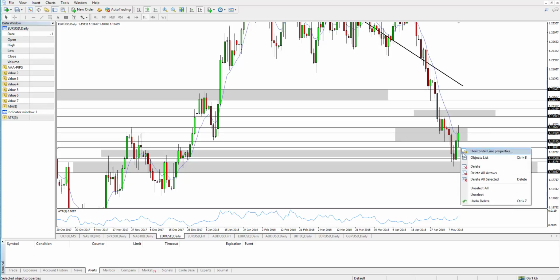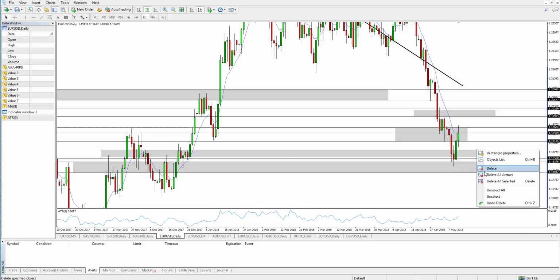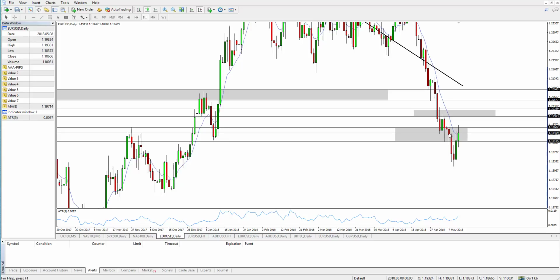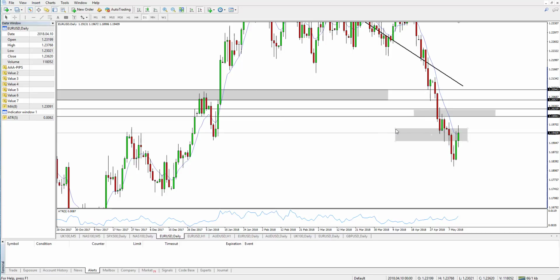I want to adjust both of them, so we're going to delete both of them, 1 and 2. The ones up above, we may also just adjust, yeah, let's adjust them. This one certainly, and we'll just do this one as well.